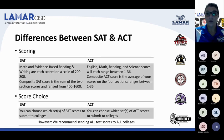The scoring is also different. On the SAT, you have a max score of 1600: an 800 on the evidence-based reading and writing, and an 800 on the math. Those are the highest scores that you can get. And then on the ACT, you get a 1 to a 36 on each individual section. So on the math, the science, the reading, and the English, on those four sections, you'll get up to a 36. Then they take the average, which is your composite, which gives you your overall score. So the scoring is fairly different on the two exams.